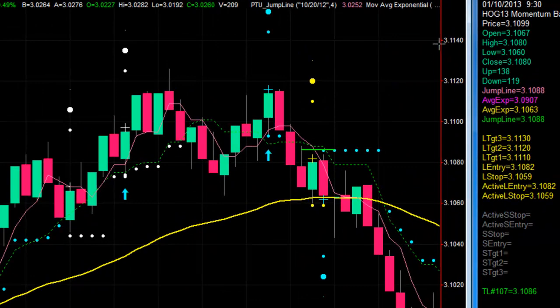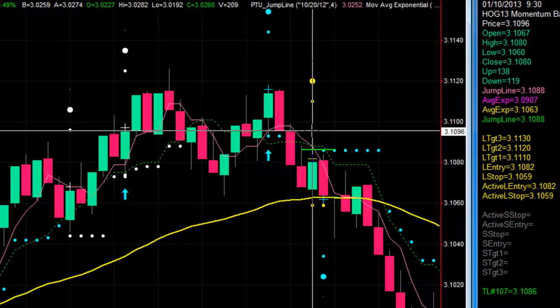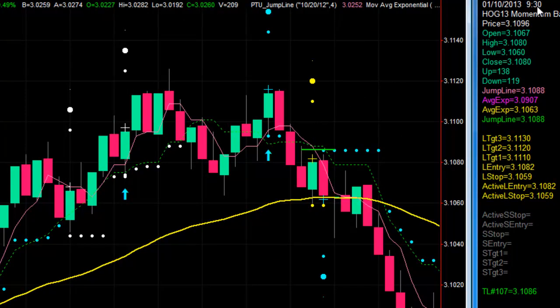Then the next trade came. It was a jump off of the yellow line, but it was at 9:30, and that's a pause time for us. We pause a few minutes before and after the U.S. market opening, and that enabled us to avoid a losing trade as well.